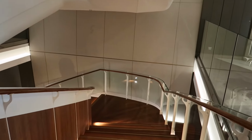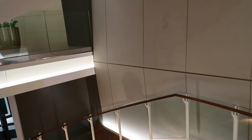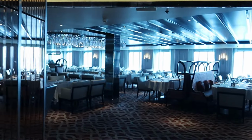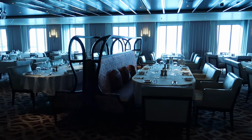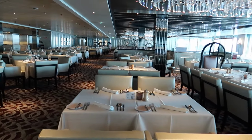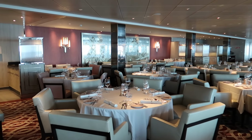There's a little staircase here that takes you to the other two main dining room restaurants, and their names are Tuscan and Normandy. All right, so this is Normandy here, and here's its uniquely decorated restaurant. So again, more of a French vibe here at this restaurant, serving French-inspired culinary delights.